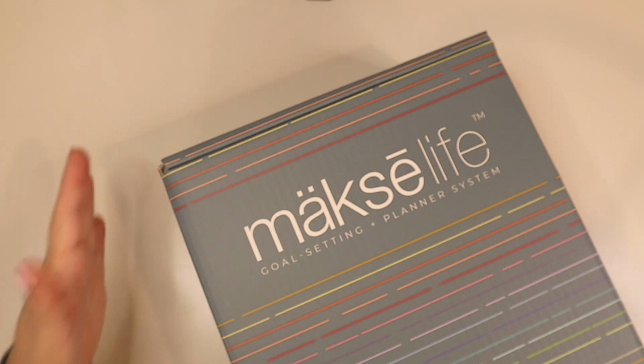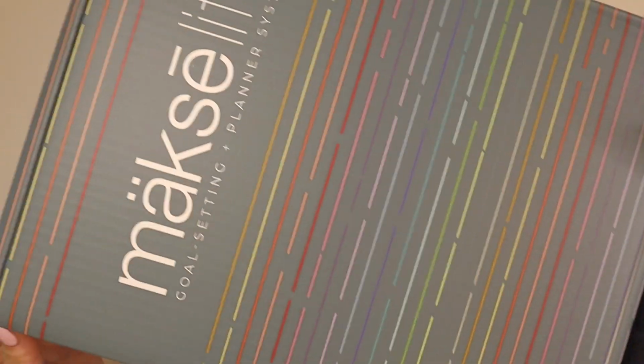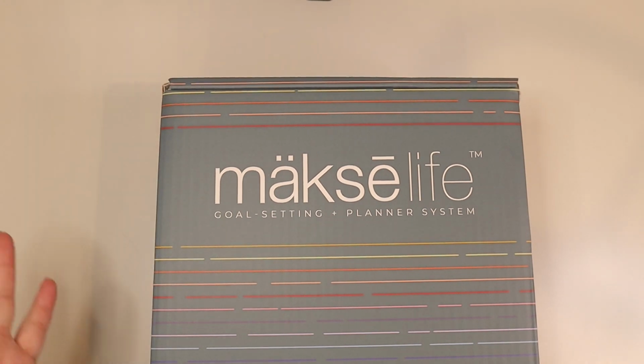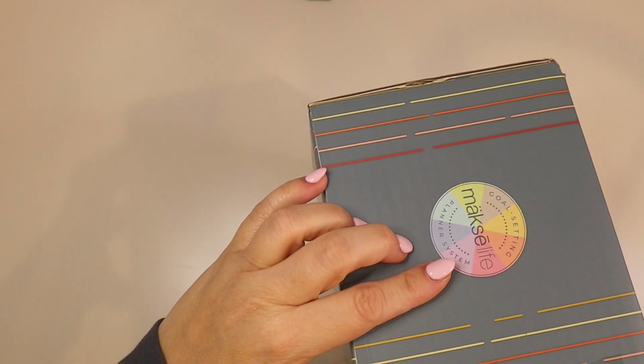So as you can see, this is the box. This is the beauty that you are actually going to receive in the mail with all of your goodies in it. So just really stunning. It has the color scheme of MakseLife. We even have our compass wheel here on one side.